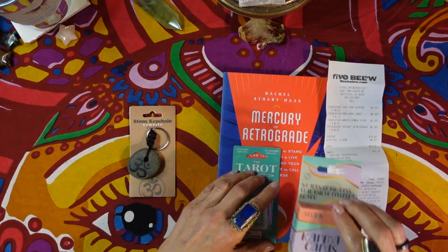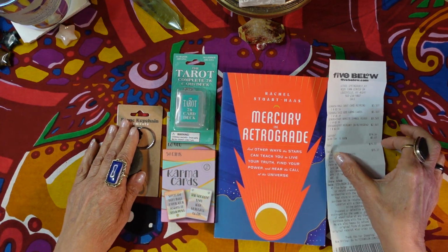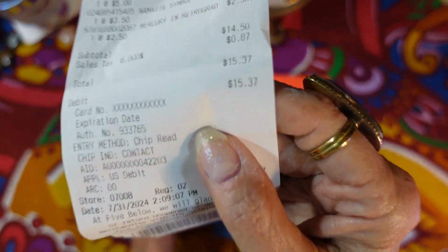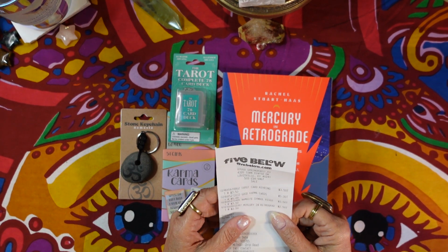So I got 1, 2, 3, 4 cool metaphysical-ish things for a whopping $15.37, including tax. So let's look at these things.